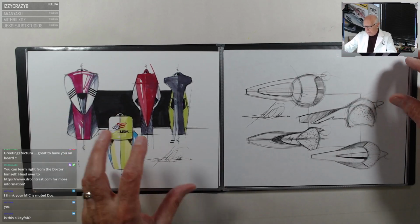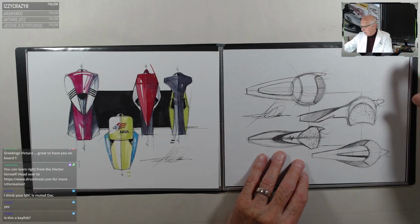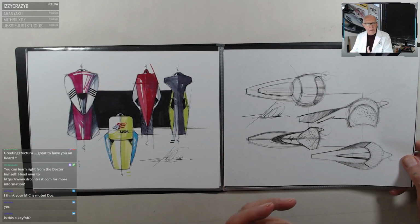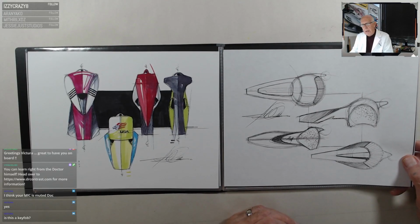So again, back into plan views. This started to take on some character here. Let me just kind of get my hands straight. This took on some character. Something about this fan shape he really liked, and it was another possibility of looking at a theme to work on for this new product line of injection molded American whistles.